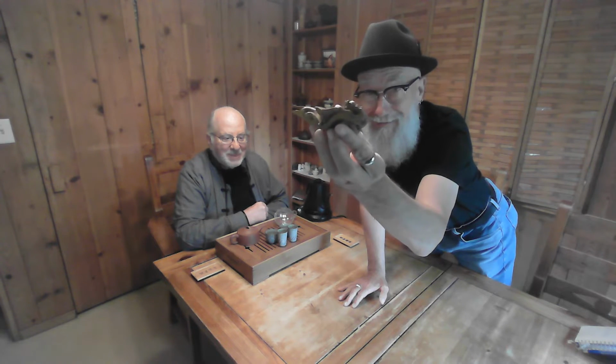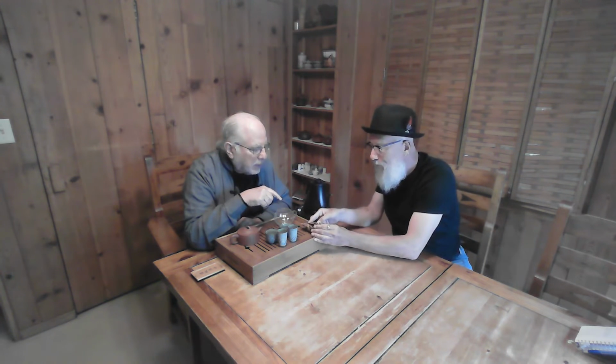I'm going to give you just a little picture. And if you can see that, it's hand-carved. So you can see the leaves in there. They're quite dark. They look almost black, but this is actually an oolong tea.